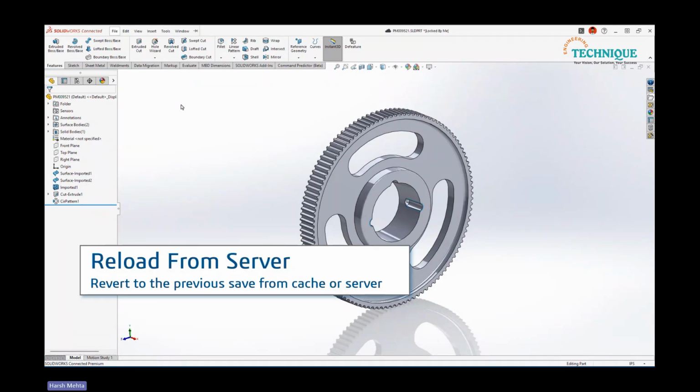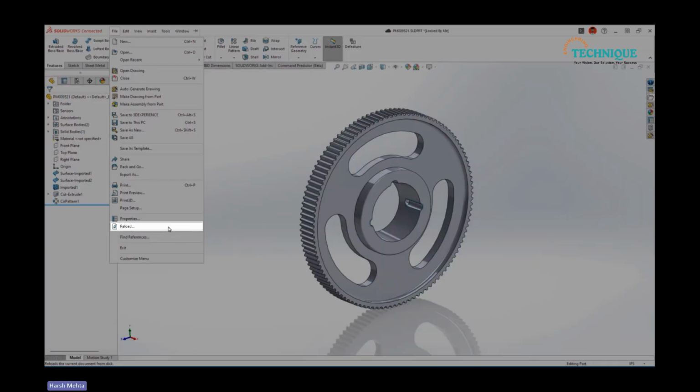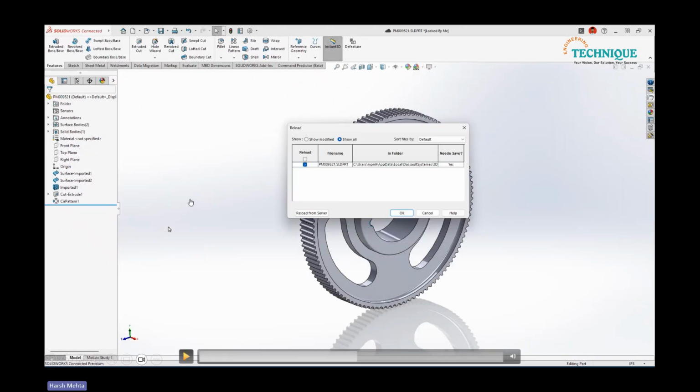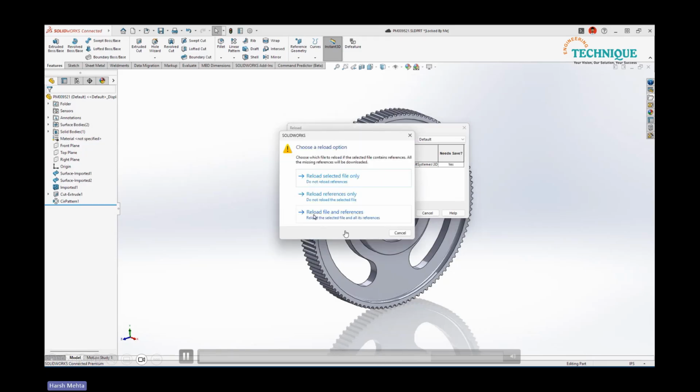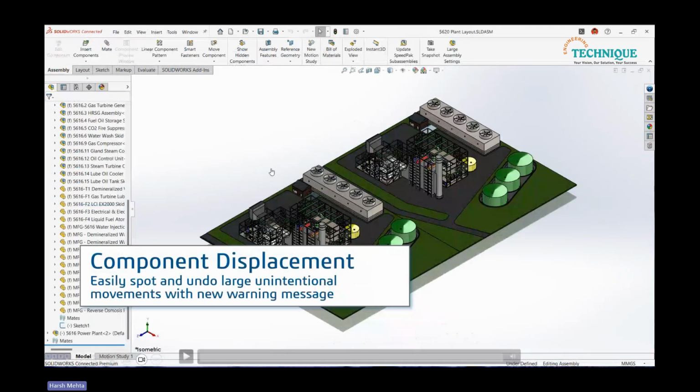Reload from server. Many times it happens that we grab the part and make some changes in it, and after some time we need to reload the application or the part again. So now there is a reload from server option, where we directly reload the part from the server, and there are three different options. As per the requirement, we can reload it, so the changes are reduced and it is reloaded.